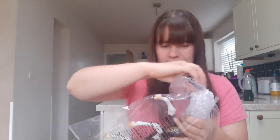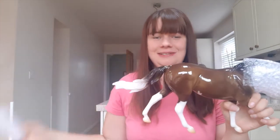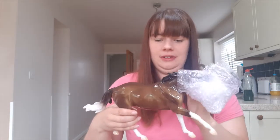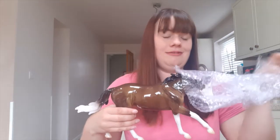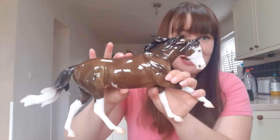And I am, oh, he's glossy. He is a glossy. That's exciting. Oh my gosh, he's glossy. Okay, this is cool. I wasn't expecting him to be glossy. I only literally, just as I got the last layer off, saw that he had gloss on him. This is really exciting because I was not expecting to pull a glossy at all. I didn't think my luck would be that good. Oh my gosh, he's so shiny. Okay, I am in love with him.